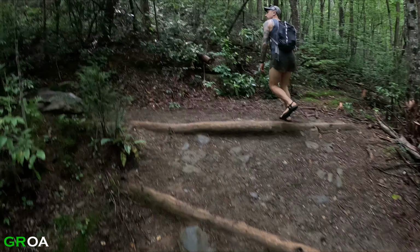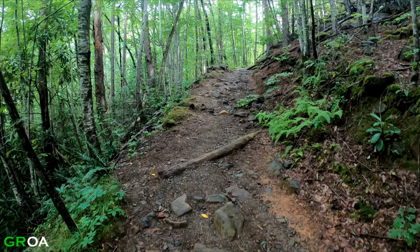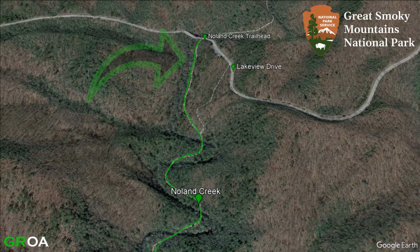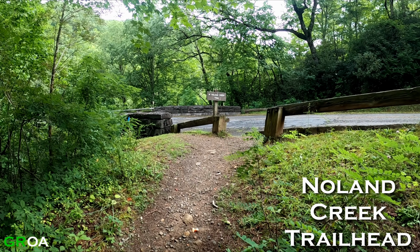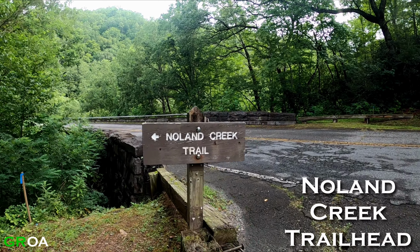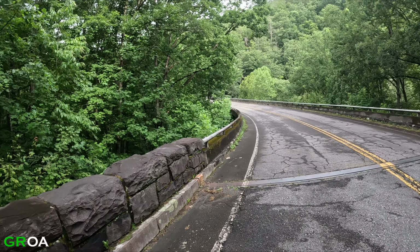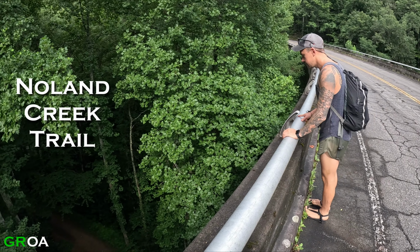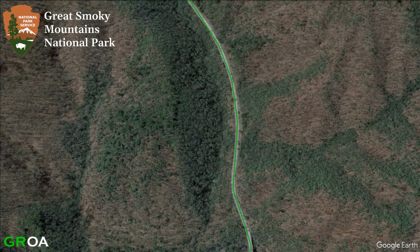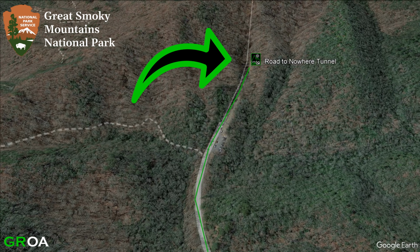After seeing the Lakeview Drive bridge, we backtracked a bit back to the switchbacks and up the hill to the parking lot. The hike was just under a mile and took us about 40 minutes. God almighty. It's way down there. And look how low the railing is. From the Noland Creek Trailhead parking lot, we walked across the huge bridge, uphill less than a mile to the tunnel parking lot.